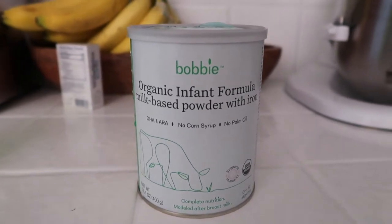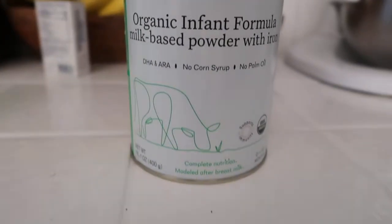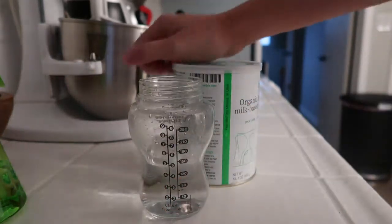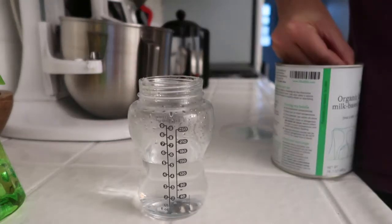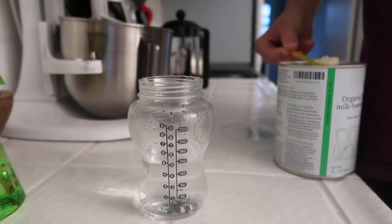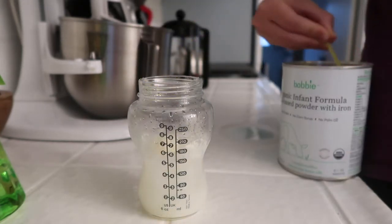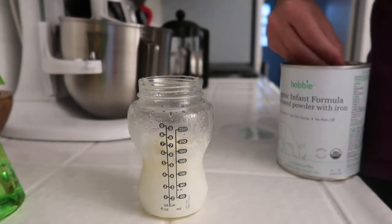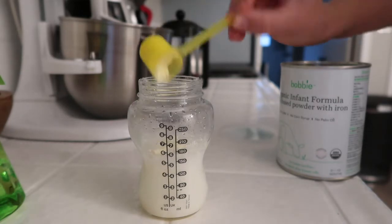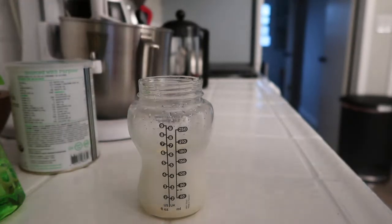And this is the formula that I'm using right now, Bobbie Organic Infant Formula. It is good. It's pretty pricey, and the only reason I bought it was because they had an offer where the first two cans were half off, but it's still twice the amount of the formula I'm using now, so normally it's four times the amount. And if you compare the ingredient list, it's almost identical to the one I get at, say, Costco, but this one is organic. So I don't know if it's worth four times the amount. I need to look into it and see if I can find another one that's also organic that maybe isn't as pricey. But yeah, so I am using formula.